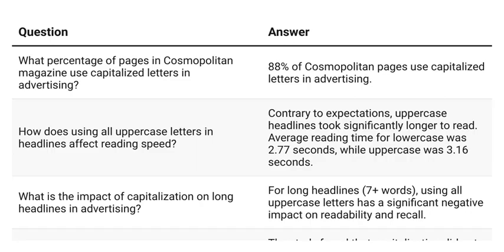Exactly. And the research showed that this technique actually helped consumers remember emphasized attributes better. It's a way to have your cake and eat it too, or should I say, have your caps and read them too. Oh, that was terrible, but I love it. So it sounds like we're looking at a best of both worlds scenario here. Use lowercase for better overall readability, but strategically capitalize to highlight key points. Is that the main takeaway?